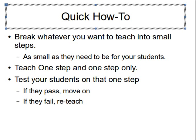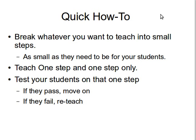Okay, so here's a very quick how-to do a direct instruction lesson. There's way more to it than this, but it's just a tiny little lesson, so I'm keeping it simple. You break whatever you want to teach into small steps. The steps should be as small as they need to be for your students. Some students can handle bigger steps. Some students need tiny, tiny baby steps.